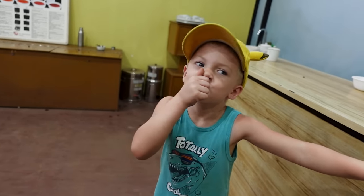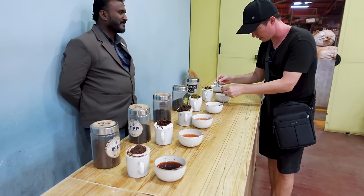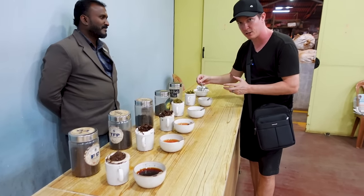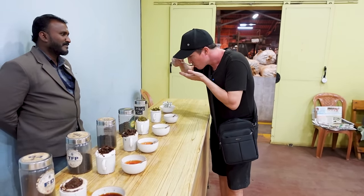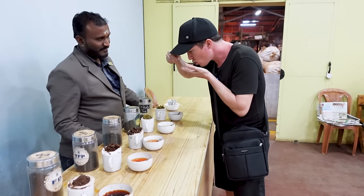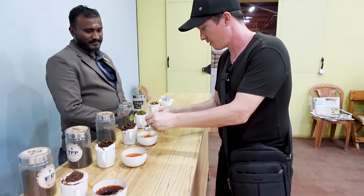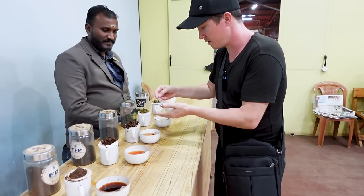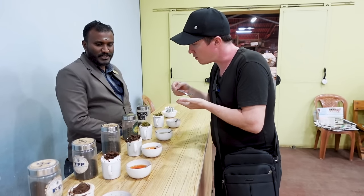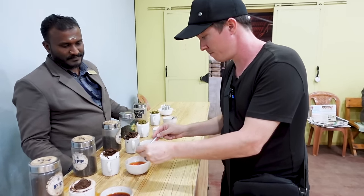Which one was your favorite? The last one was a little bitter, huh? All right, all of them. This is the white tea, the most expensive because it takes the longest to produce. Mmm, that's really good. It tastes like spinach. This is the orange pekoe. That one's got a really good flavor.